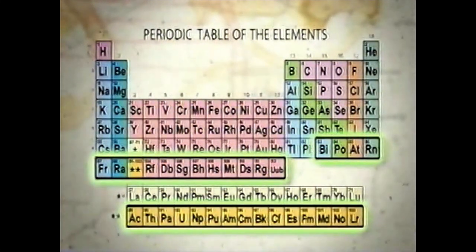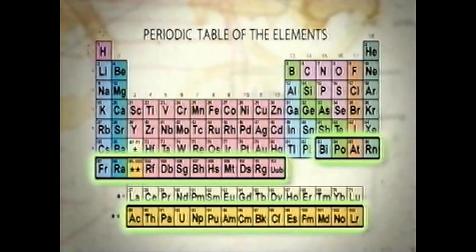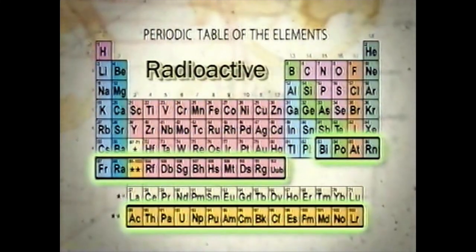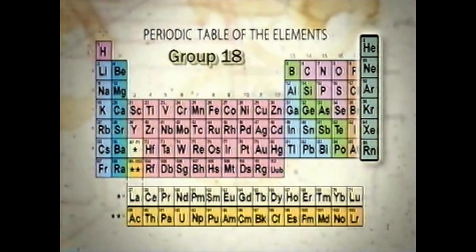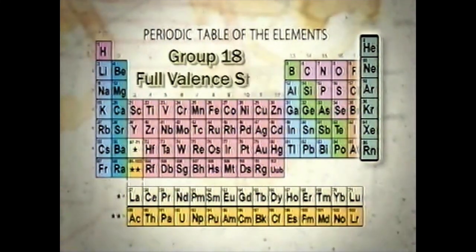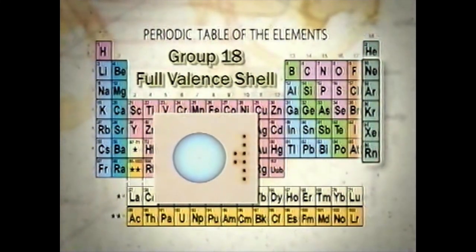None of the elements greater than atomic number 83 are completely stable. All of them, including radon, are radioactive. All the noble gases reside in group 18 because each one has a full valence shell. A helium full shell has 2 electrons. All the other noble gases have 8 electrons in their outermost shell.